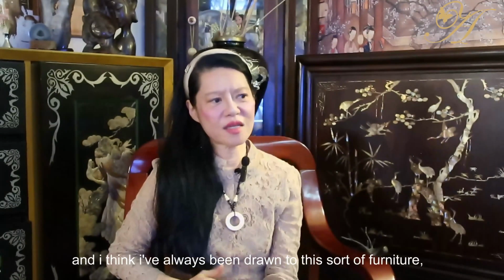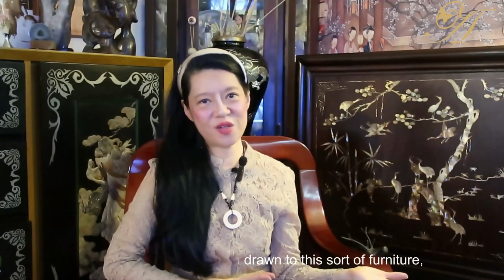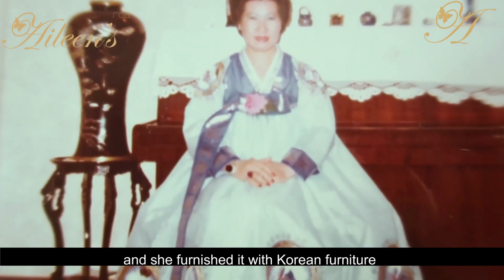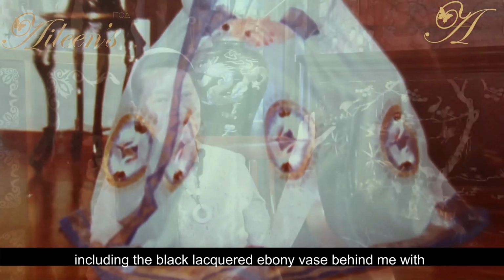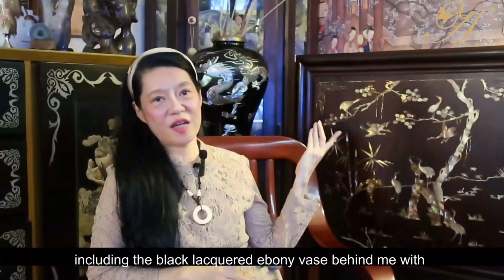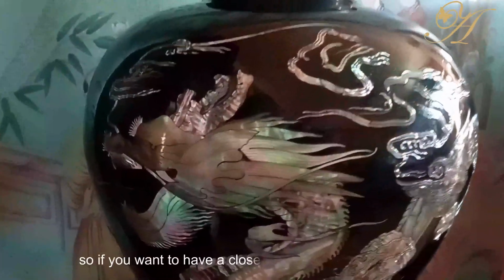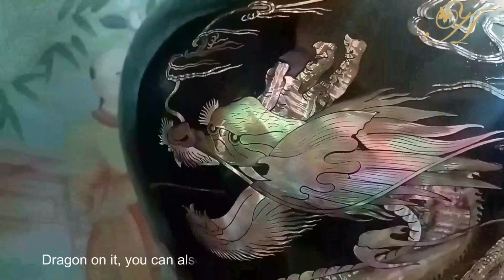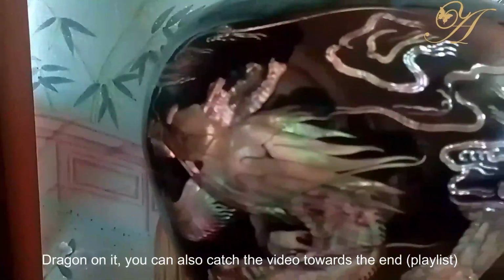And I think I've always been drawn to this sort of furniture because when I was growing up, not only my mom had a beautiful home, she furnished it mostly with Korean furniture, including the lacquered ebony vase behind me with the mother of pearl. I've also done a video on that. So if you want to have a closer look at this vase with the dragon on it, you can also catch up on that video towards the end.